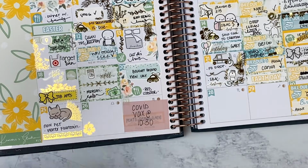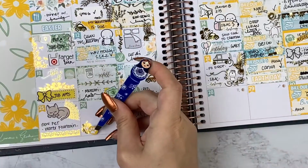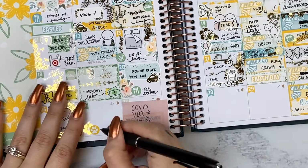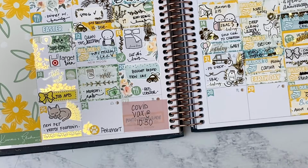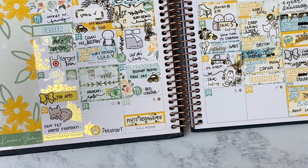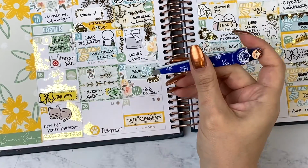Happy for that. I just used the other half of that lace divider from JK Creates Co at the bottom of the day. Then on the 26th, I'm using a hibiscus deco from Sticker Guru and a paw print from the kit to mark that we had to go to PetSmart.